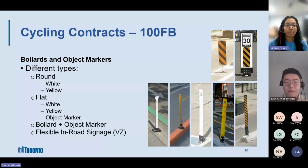Then there's also a bollard plus the object marker, which is the first picture on the top, and we put these in front of our low walls. And then there's a flexible in-road signage, which is used by Vision Zero. So typically round bollards are only used by Vision Zero or by us, but only on curved sections. So usually for curb extensions.